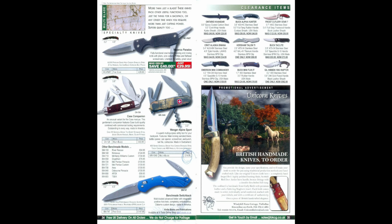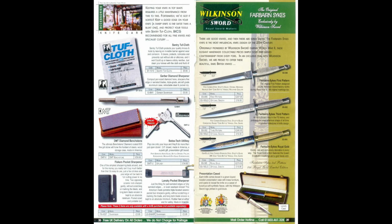36 and 39 page missing. Looks like you got some sharpeners there. Lansky pocket sharpener. And then you've got the Wilkinson sword, the original Fairbairn Sykes, exclusively by Wilkinson sword. These are all in the 200 range. These are the proper display models, you know. Still working models, but you wouldn't be buying these to use. Collectible ones. Very nice though. Probably worth that kind of money. Yeah, 280, 245, 207. 16 quid for a sheath. Very nice stuff. Probably still get that nowadays.